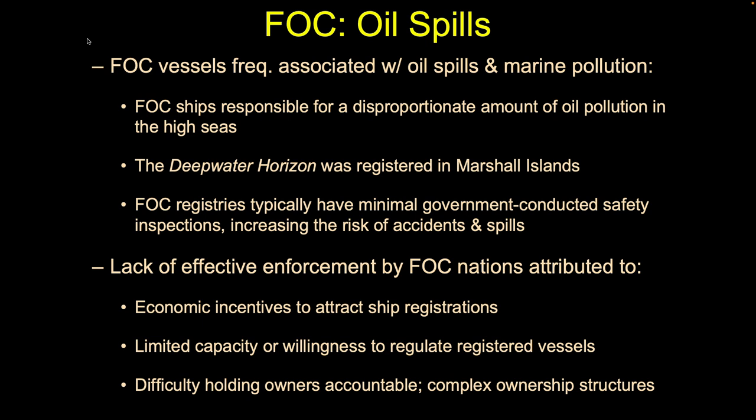Okay, and here's why we're talking about this, because this has to do with a lot of our resource management challenges. Flags of convenience have a lot to do with oil spills, and just release of pollutants and toxins into the global marine environment. Ships that spill oil, ships that release toxins, are almost all, not all, but the vast majority, flagged under countries like Liberia, Marshall Islands, stuff like that, with much lower safety requirements, much lower reporting standards, a much lower environmental protection framework.